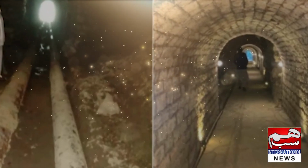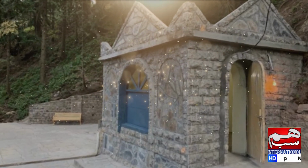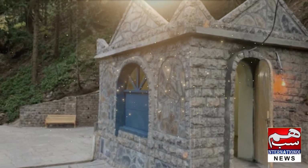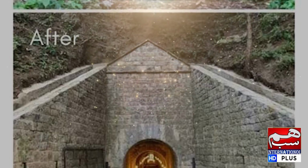After Dongagali, the British Army Regiment moved to Barry Iron. In 1930, a water pipeline was passed through this tunnel, from which drinking water was supplied to the army from Horstaka, Ayubia.